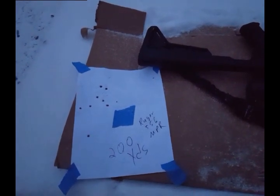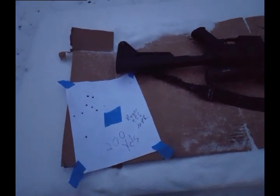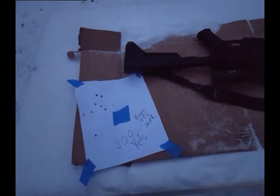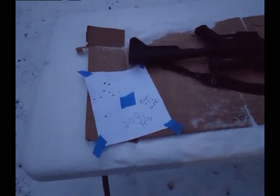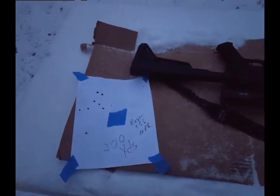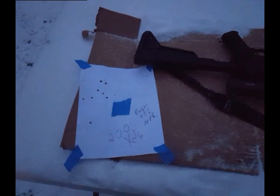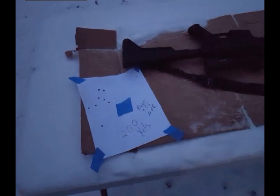With this rifle at 110 yards, I have gotten groupings of down to almost 1.75 inches. I think the best ever was 1.5, but I definitely get it under 2 inches with this rifle at 110 yards. At 200 yards, it opened up a little bit, but also I'm in a much less comfortable position. I'm not shooting from the benched position that I normally shoot this rifle from. I'm shooting from a prone position, on top of snow and rocks, and the ground wasn't extremely comfortable to shoot on, but it's a very realistic type of situation.